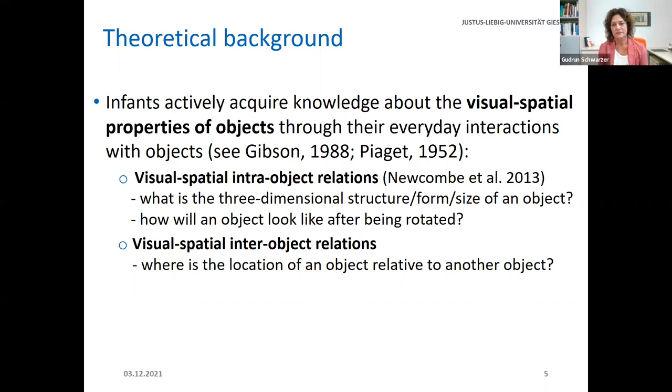So through these natural activities, infants experience the crucial visual-spatial relations of objects. According to Newcombe, these can be classified as visual-spatial intra-object relations and inter-object relations. So these are the two parts they need to learn. Regarding the intra-object relations, infants learn, for example, about the three-dimensional structure, the form, or the three-dimensional size of an object, or how an object will look after being transformed, for example, by rotation. Regarding the so-called inter-object relations, infants experience and learn in their everyday activities about where objects are and about the location of objects relative to the location of other objects. So these are, I would say, the two big parts of visual-spatial abilities: learning these intra-object and inter-object relations. And this is the way I understand visual-spatial abilities.